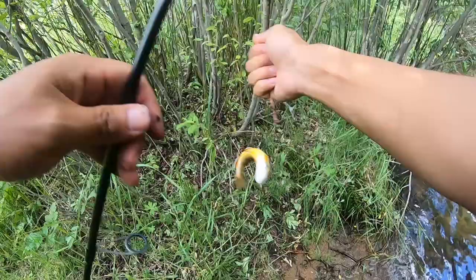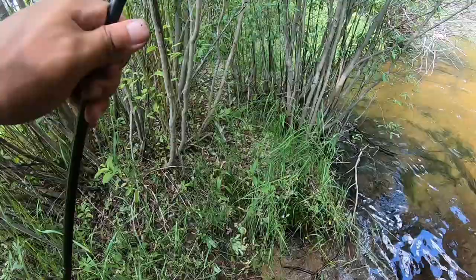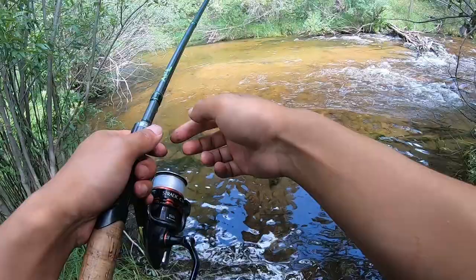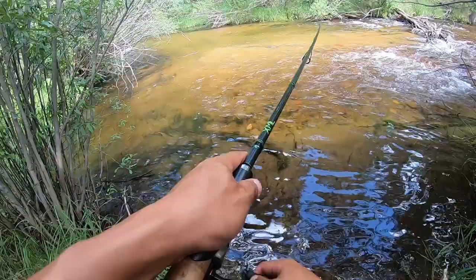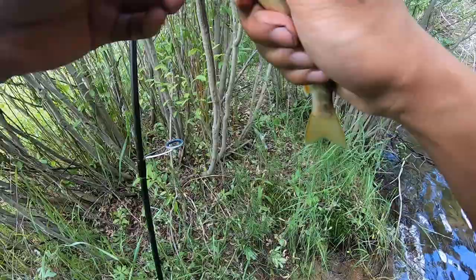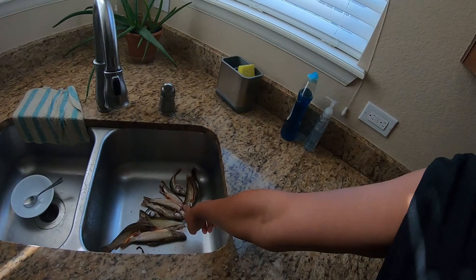Just gonna catch enough just for dinner. There you go. One more should be good, and we'll call it a day. This one might be a little too small though. Just take it. That's the last one. Alrighty, we are here in the kitchen and we're about to cook these guys.